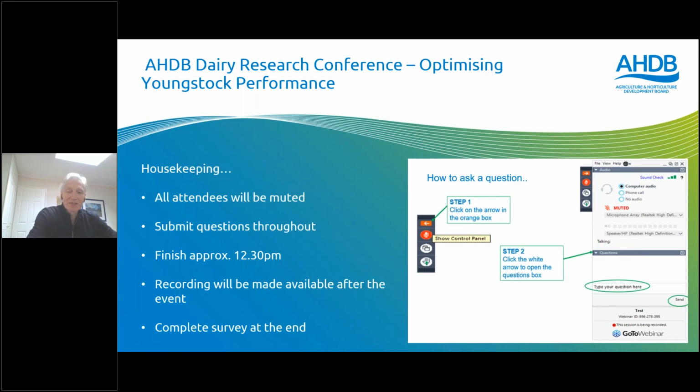This morning's session on optimizing young stock performance will cover much of the research that's been carried out in relation to calf health and welfare.